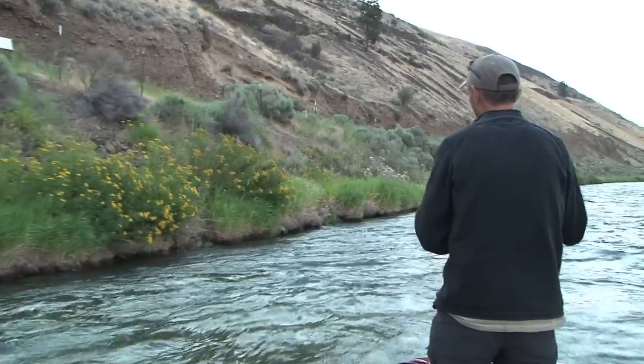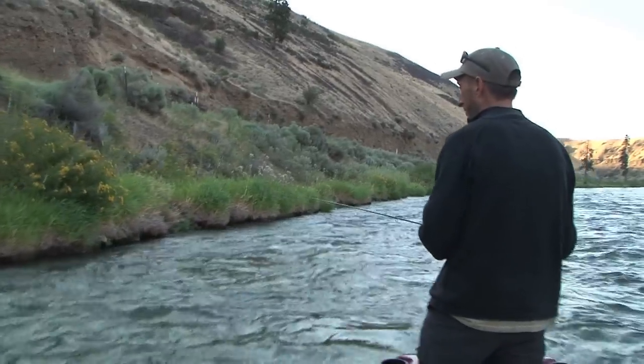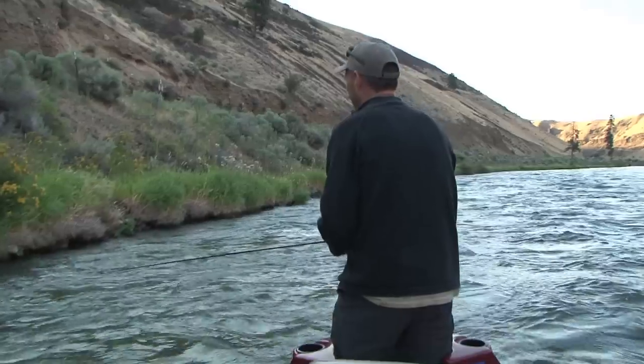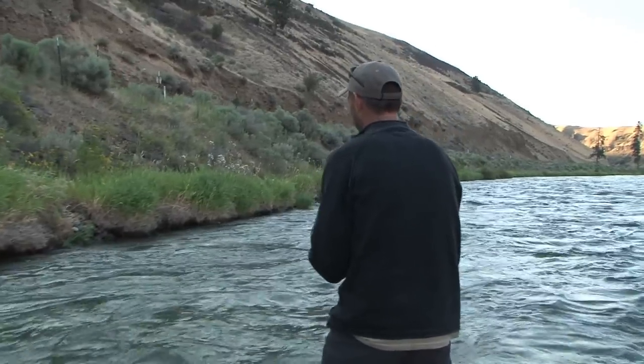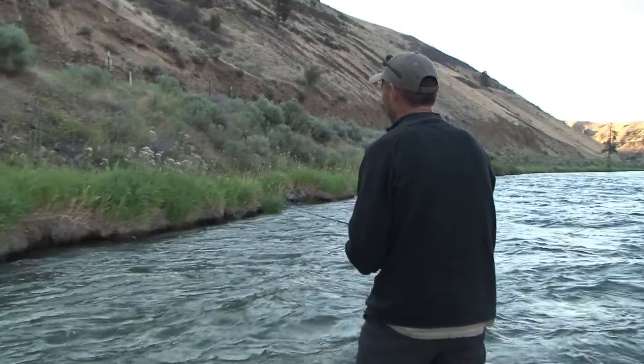There he is, get him, Nikki. Oh, missed him. Okay, give it another mend. It's really important you don't cast too much sidearm. Okay. Because the fly will curl upstream on you and it will drift poorly. Get from the bank.